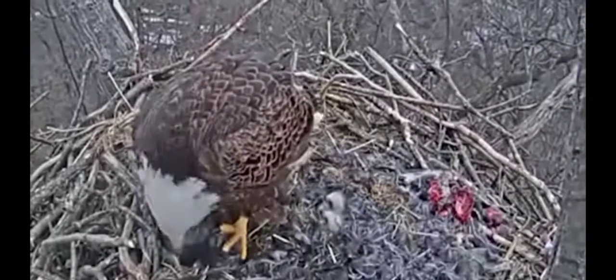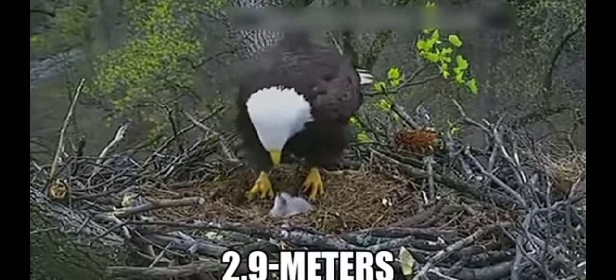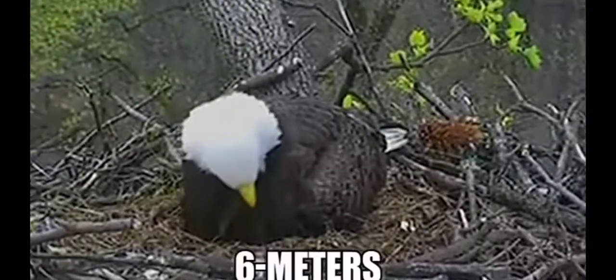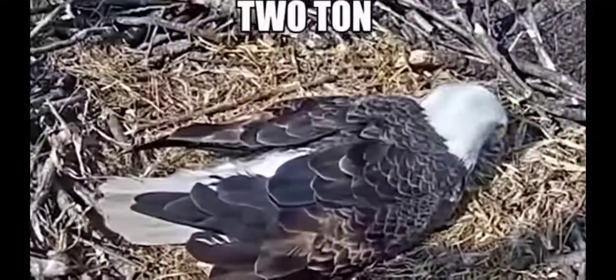It's not surprising that one of the largest bird's nests in the world was built by a pair of bald eagles, and possibly refurbished by its successors. The nest, located near St. Petersburg, Florida, USA, measured a whopping 2.9 meters wide and 6 meters deep. Not only that, but this nest weighed more than 2 tons.